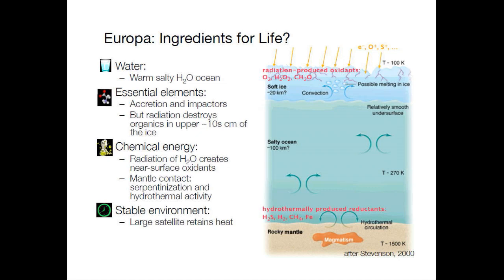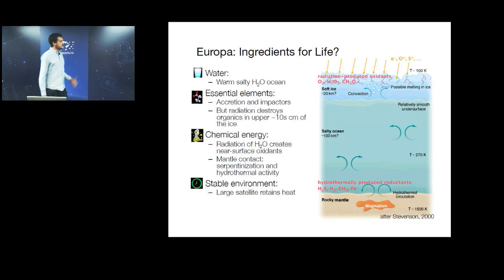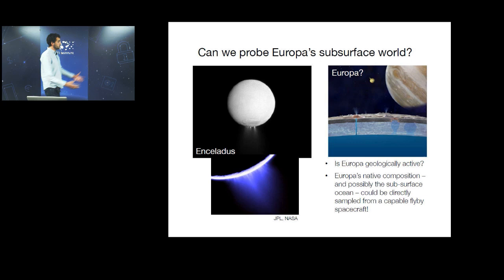A lot of this is still assumptions. The water, the ocean, we're pretty sure it exists, but nothing else has been proven yet. So it would be highly interesting if we could probe this subsurface world, if we could get there and really see what's going on down there in Europa's ocean. It's of course hard to land there, to drill into the surface, all these things.